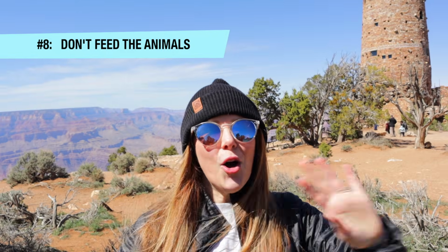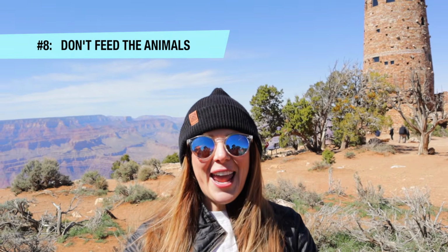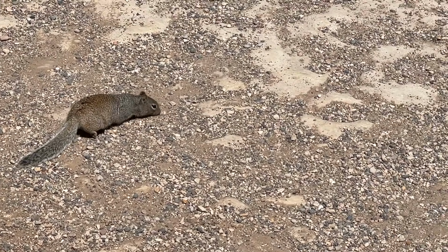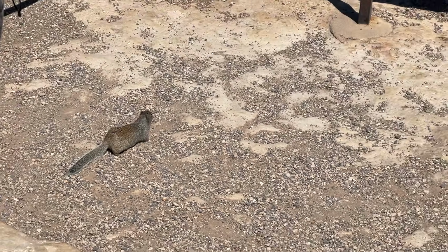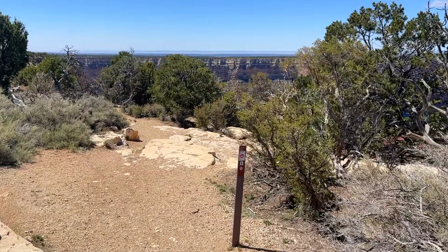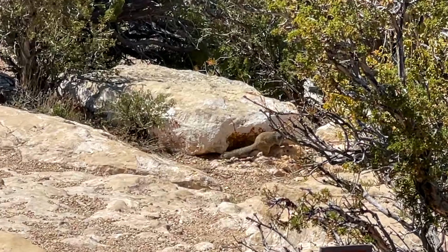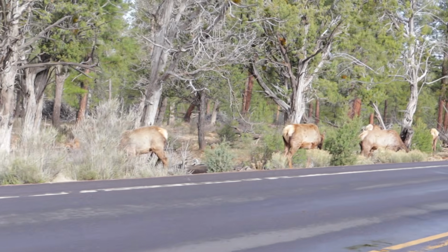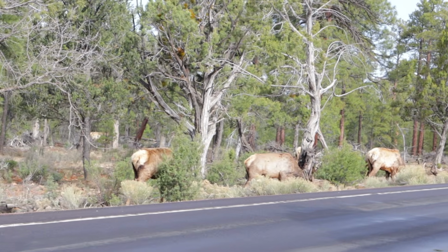Another rule that you'll see all over the park: do not feed the animals. Your food and water can carry illness that can affect these animals in a negative way. Plus, it teaches them to rely on humans for food instead of going out and foraging in the wilderness like they should be. Not to mention, you can also be bitten by animals like squirrels, and that carries plague. You can also be attacked by larger animals like elk.